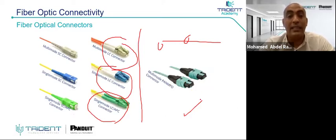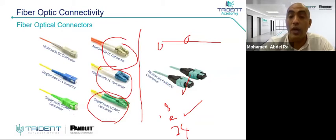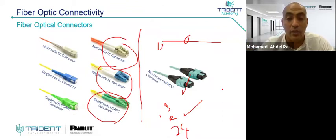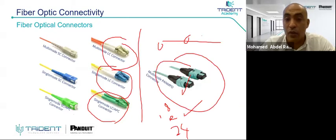So MPO is an array connector. It is not only a 2-fiber connector like the traditional connector; it is also available in 8 and 12, and in 24 cores per connector with the same MPO form factor. It's available now in 8, 12, and 24, and it is approved nowadays by TIA for 12 and 24. The 8 is not approved till now.